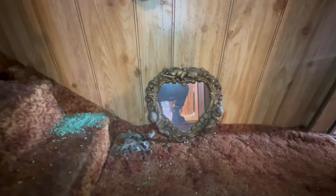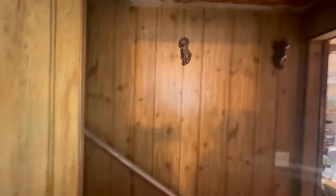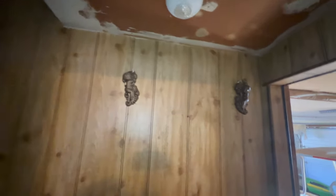Oh! Well, it's an old mirror. It's in a heart shape. Interesting. I didn't notice these little statues on the wall before. I'll shut this door.